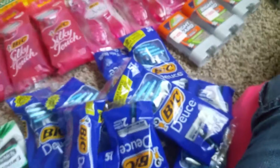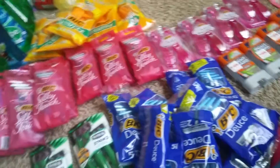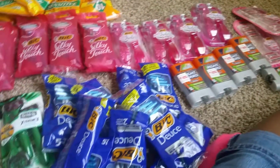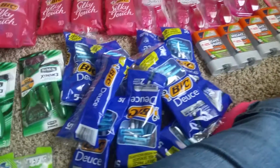So what did I say? 45 items. And 5 of them are deodorant. So 40 razors, 5 deodorants, and I paid like $23 and some change for everything. So yes, I got razors. Y'all say a little bit of deodorant, Right Guard, wasted. Yes, I did.